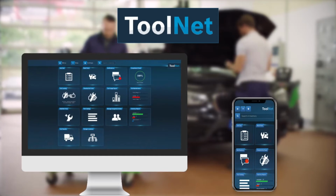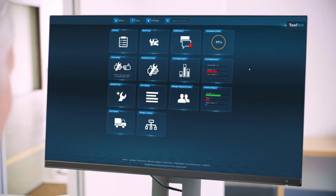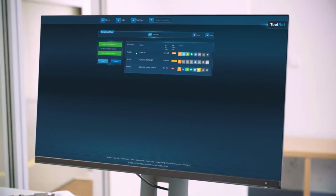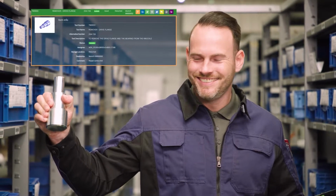Here is ToolNet, the state-of-the-art inventory and process management system for car workshops around the world. ToolNet helps the workshop manager to make sure that he always has all required tools and equipment available in his inventory for every repair for every customer. And in addition, ToolNet ensures that the right tool is always in the right place at the right time.